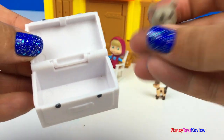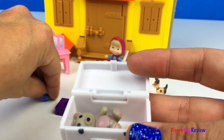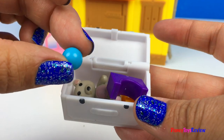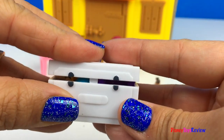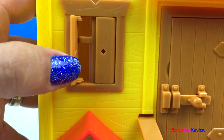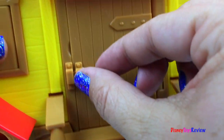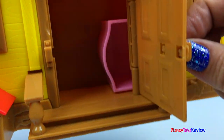We could put her toys inside, like her little teddy bear, some of her blocks, her little ball, and even her baby doll. She also has her cute little puppy. On the outside of the house, we have a doghouse for the puppy. So fun! There's lots of space. The shutters on the windows can open. The lock on the door also opens and closes. And we could go right inside the front door.